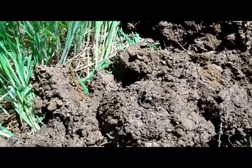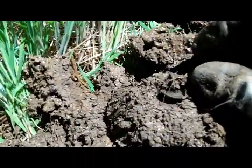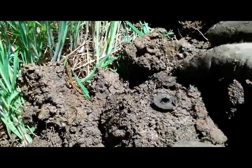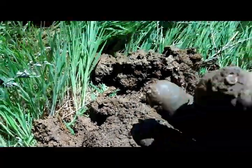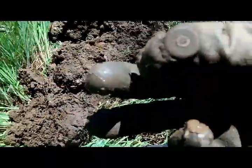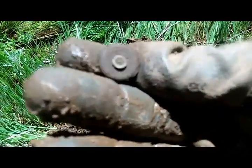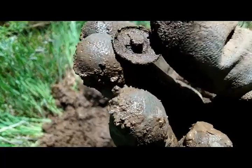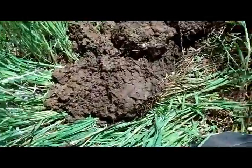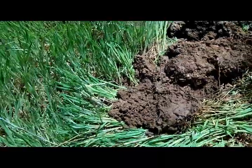Ooh, what'd we get here? It was a 24 signal. That looks like a button to me. Some kind of button. Yeah, some kind of button. Weird. We'll have to clean that up later. Wow, very thin. Let me see if the other part's in there.